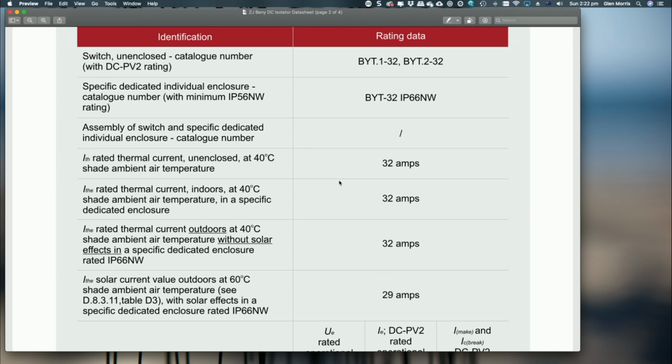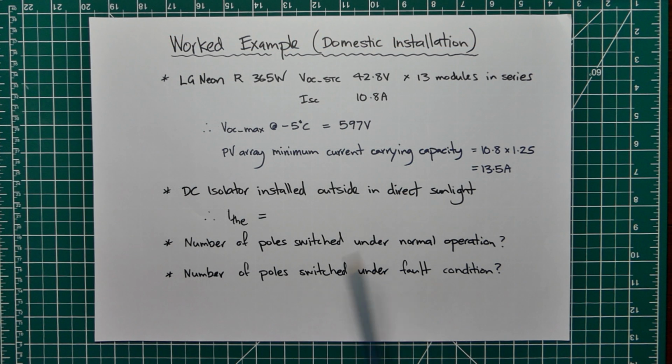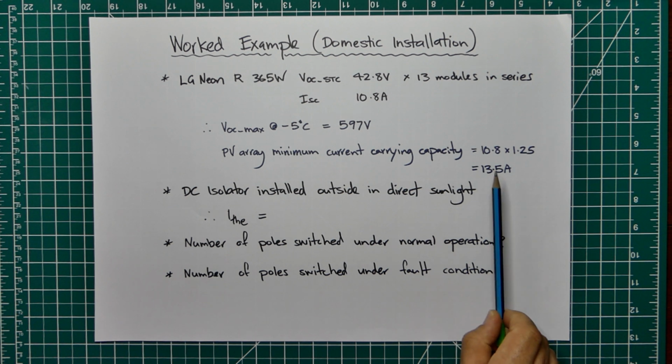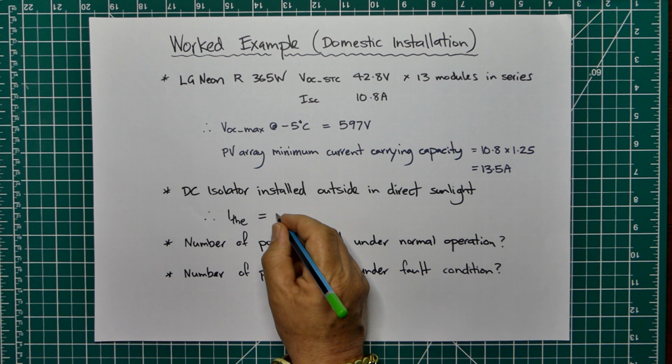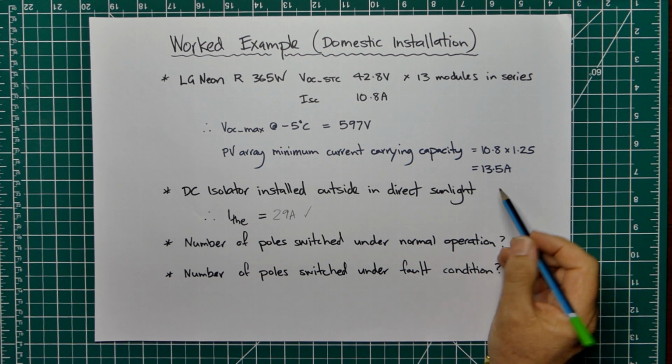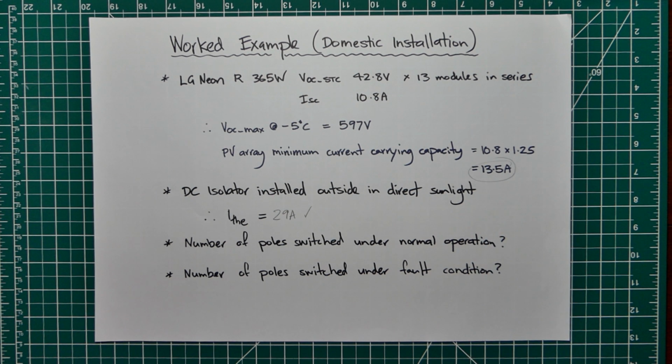So we go and check our design and jump back to our design now. And we had a maximum current of 13.5 amps, so we can do it. This disconnector is rated for 29 amps in direct sunlight on a roof, outside. So 13.5 is less than 29 amps, so great. So that's 29 amps, and that's a tick. It's suitable for this maximum current, so that's good. Okay, next step. Number of poles switched under normal operation.